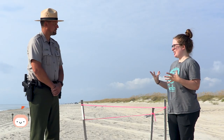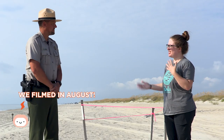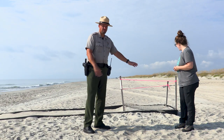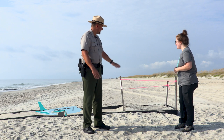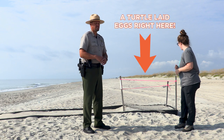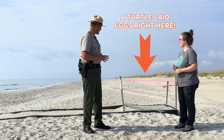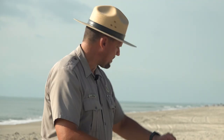So with me to show me more of the monitoring process is Park Superintendent Jeff. So Jeff, I know this is a special time of year for the sea turtles. Tell me what's going on right now. Okay, well, right here behind us, you can see we've put this runway up on this nest because it's getting ready to hatch. Once the nest reaches day 50 that the eggs have been in the ground, we'll put this runway up. It just gives the turtles a good start to get to the ocean.